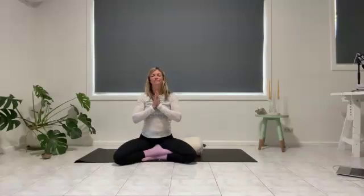Bring your hands to touch at the center of the heart in Anjali Mudra, prayer pose. In gratitude for this incredible practice, this opportunity to practice together. I'm so grateful for all of you that have joined me today.